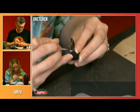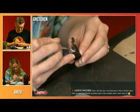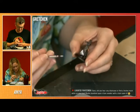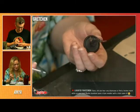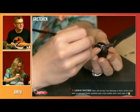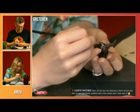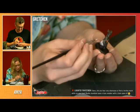Also, I don't know what the actual pattern is on her coat, because it's from the pictures from the side. So we're just playing. Cool. Make it, I think, that's absolutely fine.